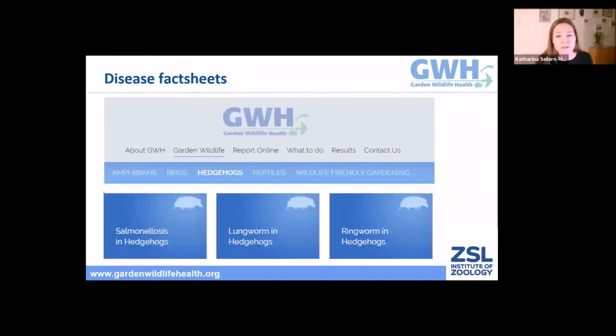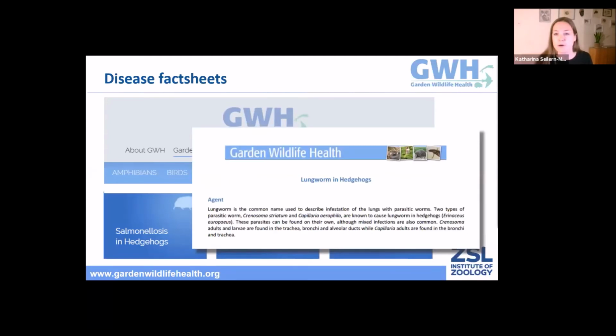So one way of providing such information and evidence-based advice is through our disease fact sheets. We have a disease fact sheet library on our website, free to look at and also free to download as PDFs, which you can see here is the upper part of the lungworm fact sheet in hedgehogs. These fact sheets contain information on the pathogen that might be causing a certain disease, the species it might affect, the signs it might cause, as well as any public health concerns or advice on how, if there were a disease outbreak, one could mitigate and stop the spread of the disease.